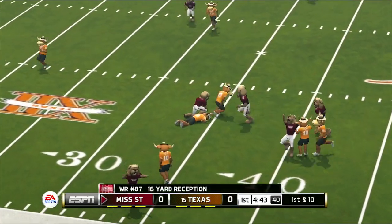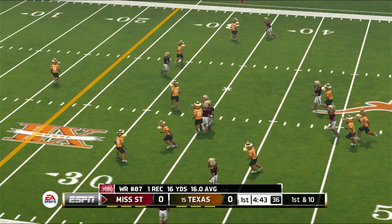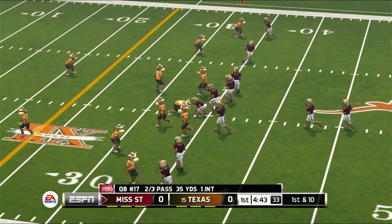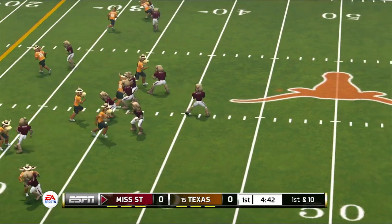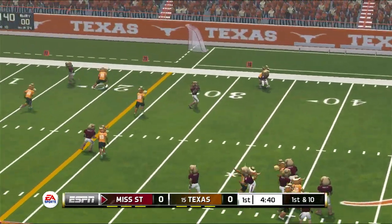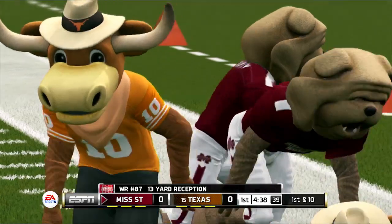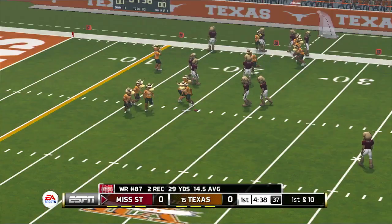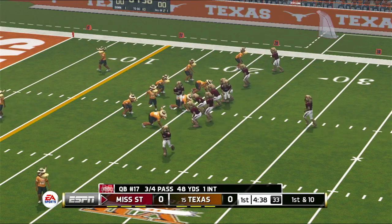Quick strike to the receiver. When you can move the ball downfield in big chunks like that, you've got the defense right where you want it. Quick throw, and he's taken down around the 21-yard line. I'll tell you what, this defense better start to get pressure on the quarterback. They're giving him way too much time back there to throw the football.